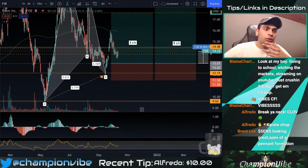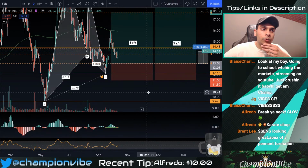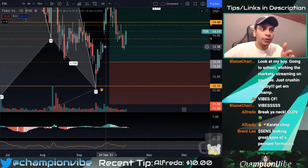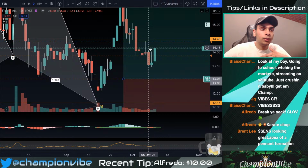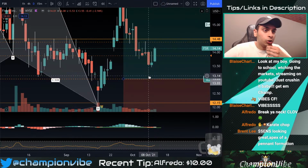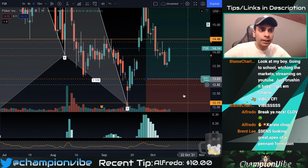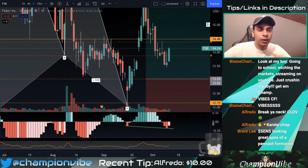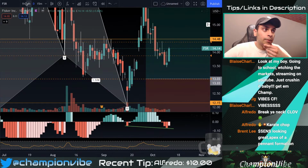Some technical changes occurred today for Fisker, which I'm really happy to see. First off, yesterday, I didn't really talk about this, but it was kind of like an inverted hammer candle, or kind of like an upside down bullish pin bar. On the daily MACD, you now have the potential for, they're very small islands, but you have the potential for hidden bullish divergence on the daily MACD.